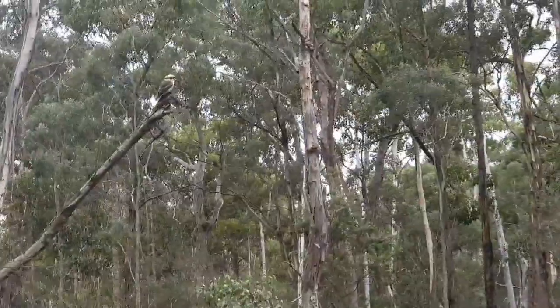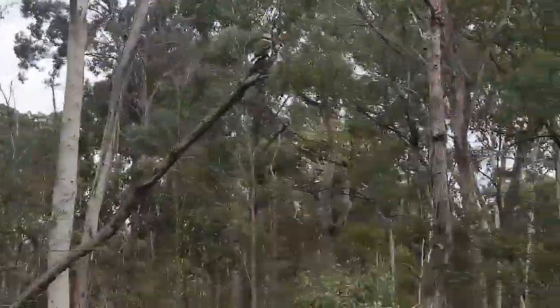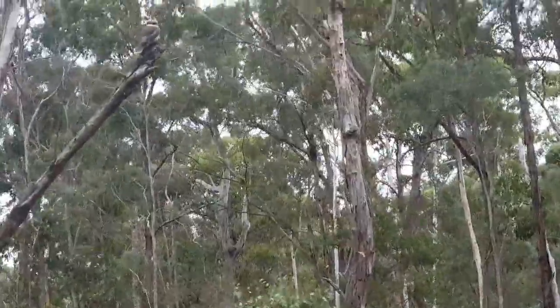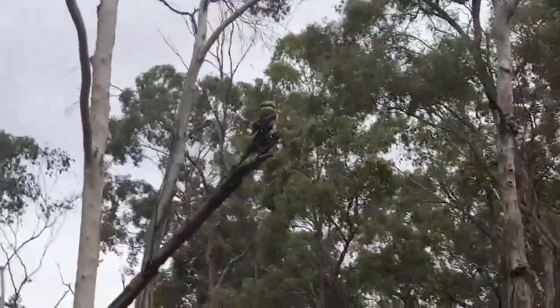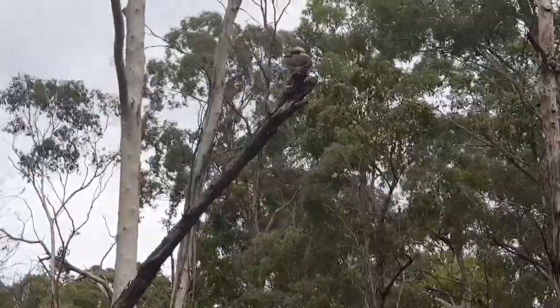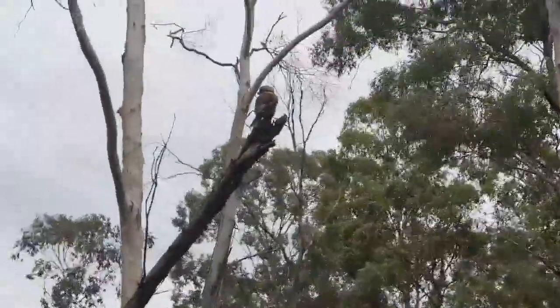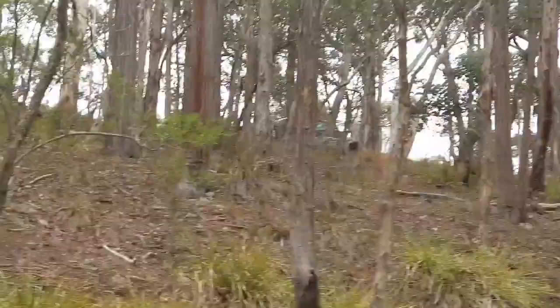Just got to watch my step at the same time. End up arse over tit. And I don't think I've got phone reception down here, so I'll be screaming for help. Yeah, that's it. Car's just up the top there.